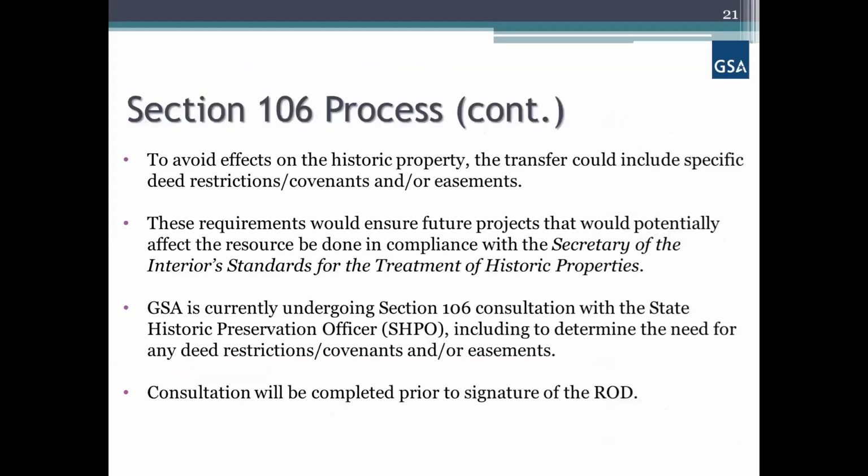To avoid the effects on the historic property, the transfer could include specific deed restrictions or covenants on the property. And those would be held in a trust after, in other words, they would no longer be held by GSA. These requirements could ensure future projects that would potentially affect the resources would be done in compliance with the Secretary of the Interior standards for the treatment of historic properties.